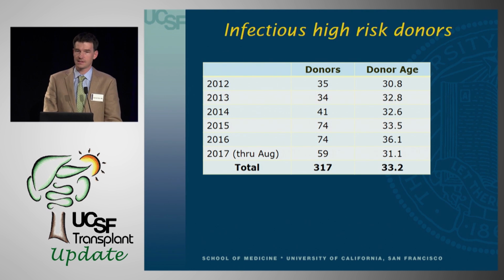The reason that we like these infectious high-risk donors is because they're young. So the donor age averages around 30, and we've been able to take advantage of about 317 of these since 2012 with an average donor age of 30.